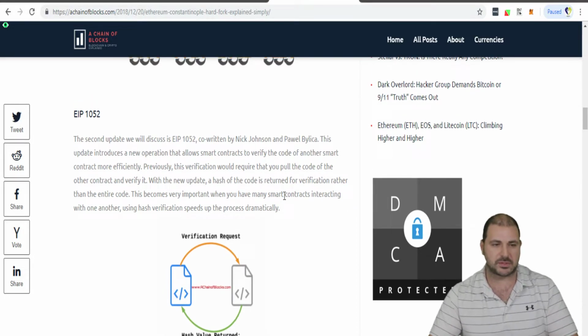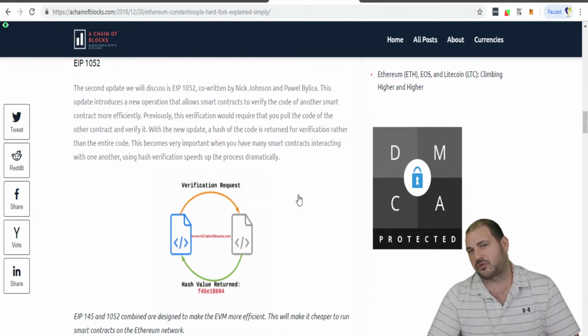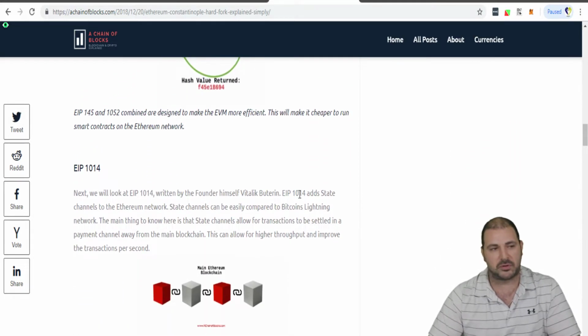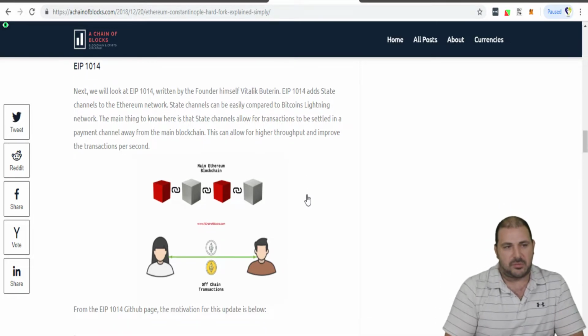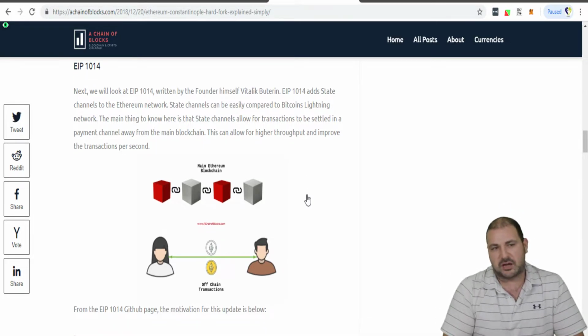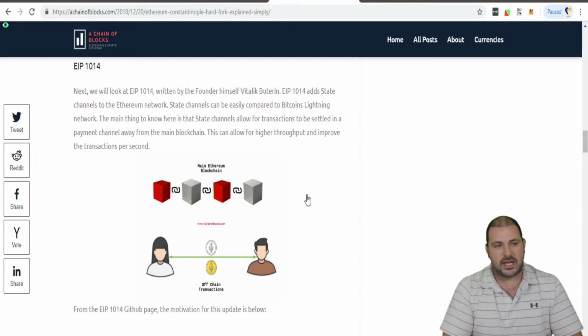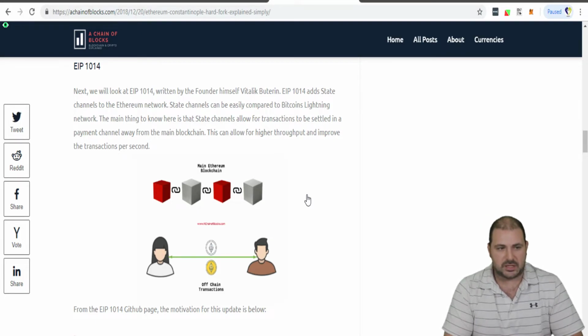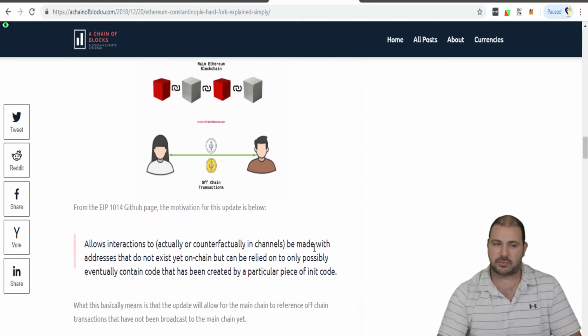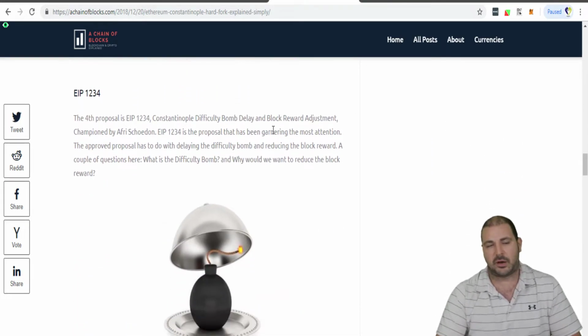And it becomes important because speeding up the transactions is really important to people. It doesn't have to take as long. The next one is state channels, easily compared to Bitcoin's Lightning Network. So something to really speed up the network: off-chain transactions and state channels allow transactions to be settled in a payment channel away from the main blockchain. So that's a pretty cool idea that they've proposed.